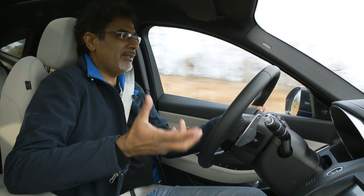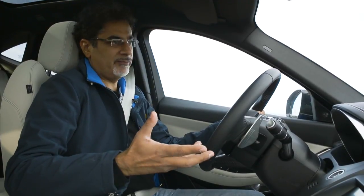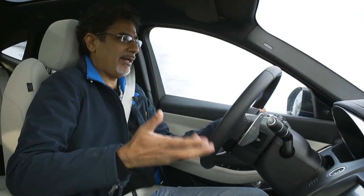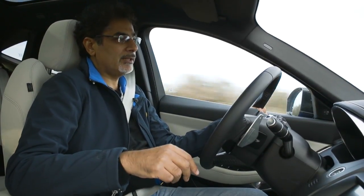But if you think of it in a logical sense, and you think of the fact that this is essentially a compact SUV for around town stuff, the fact that we've been driving it as hard as we have on some of the roads that we've been doing it on is actually quite incredible.